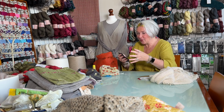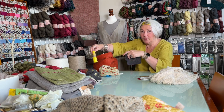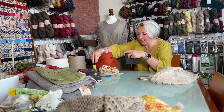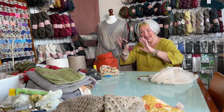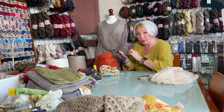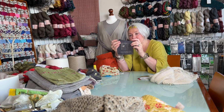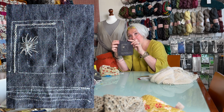So all I've done so far is, like I said, put the thread on the bobbin and on the little cone, thread them through a sewing machine without making any tension adjustments, and I tried to sew with it. And it worked. It worked. I'll show you a close-up of this little fabric as well, to my right, your left.